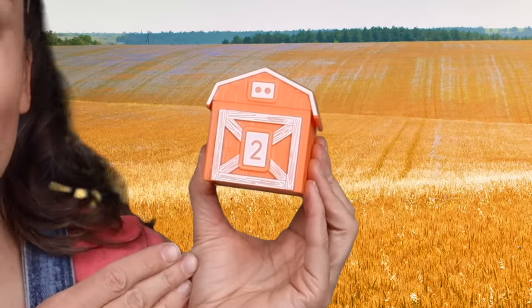What's this? It's an orange barn. Orange barn. And it has a number 2. 1, 2. Let's open it. Say open. Open.